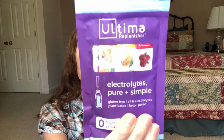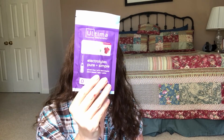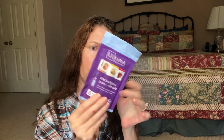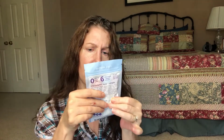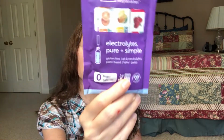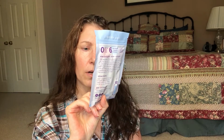And then I received what looks like sport drink flavors, the kind that you put in your water bottle. It's a pack of maybe 6 samples. It's gluten-free. I've never heard of it. It's called the Ultima Replenisher. 0 calories, so you put it in your workout water. Nothing there really excites me, but you know, it's free.